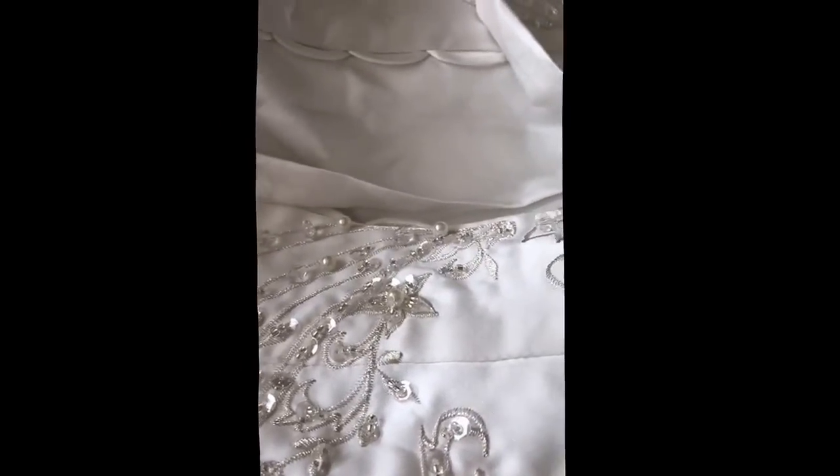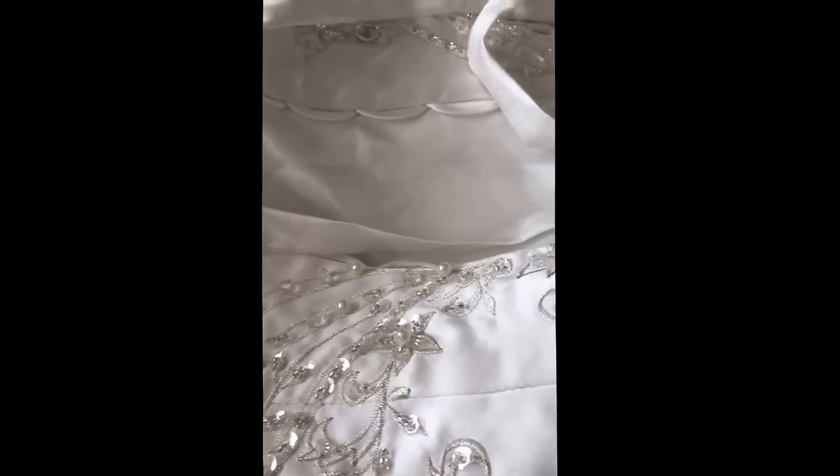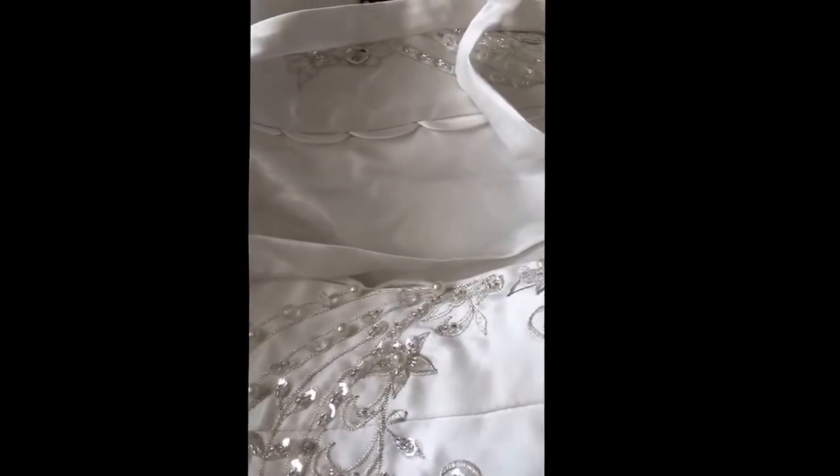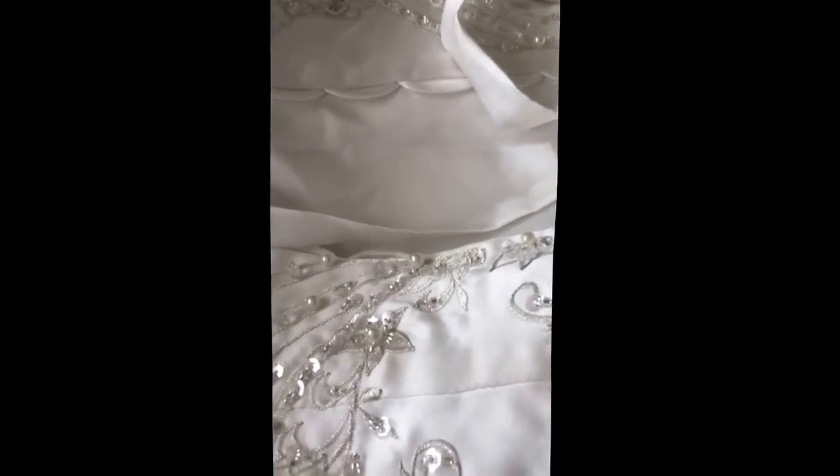So, like I said, owned by Edo, Everlasting Love, I think it's dresses, wedding dresses, something like that. They have a lot of different styles. They have a lot of different materials.